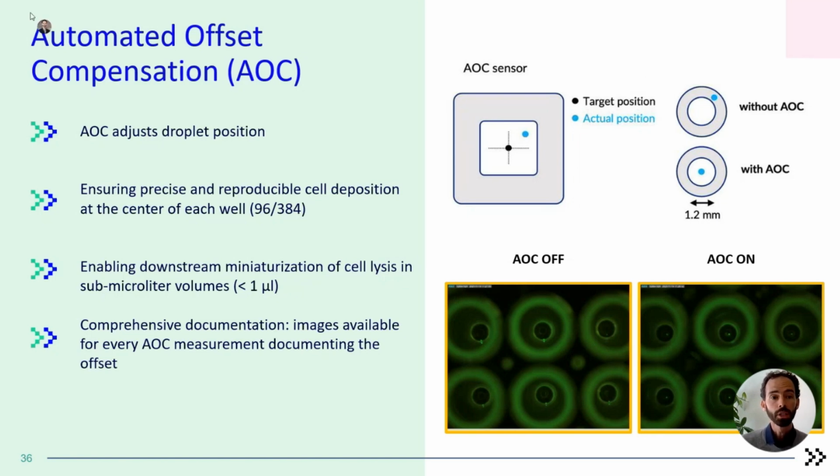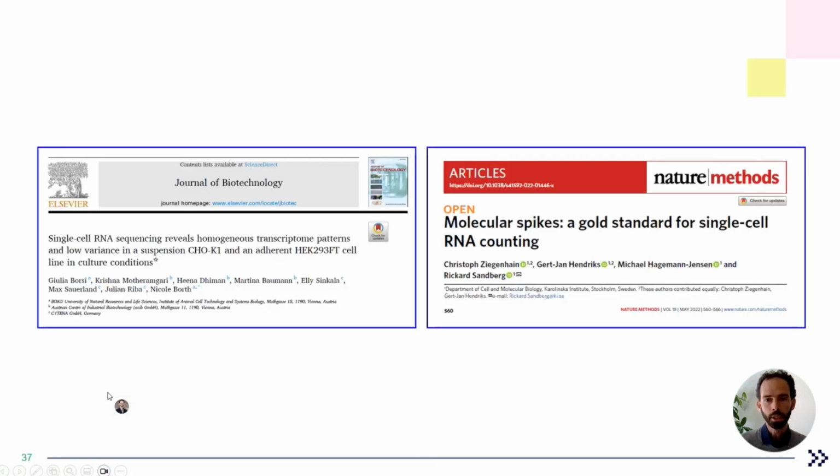So with this technology, several laboratories are already publishing studies and methods describing automation and miniaturization of single-cell omics methodologies. Here a couple of those examples.